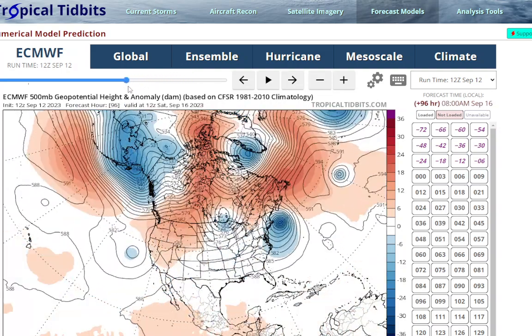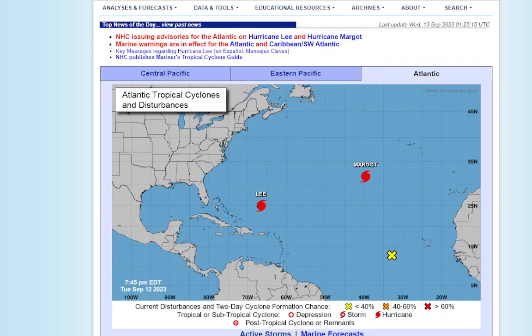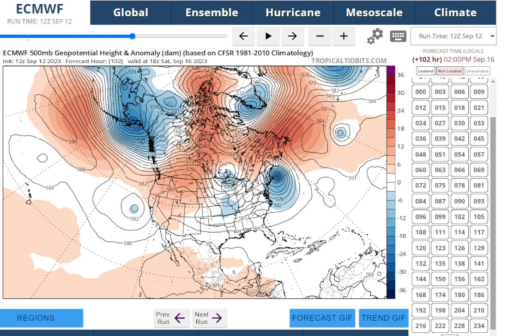And even though the NHC has taken us out of the cone, honestly, I don't necessarily agree with the NHC on their forecast here. If we look again at Lee and their cone, this cone should be covering coastal New England. I think it's a big mistake they took coastal New England out of the cone. Huge mistake and a huge oversight from the Hurricane Center. It does say it does not show the size of the storm. Hazardous conditions can occur outside the cone. But honestly, I think this cone should be a little bit bigger. I don't think it's big enough. All right, I don't agree with them. As long as the European keeps doing what it's doing, it's just too soon right now to know for sure what's going to happen with this.